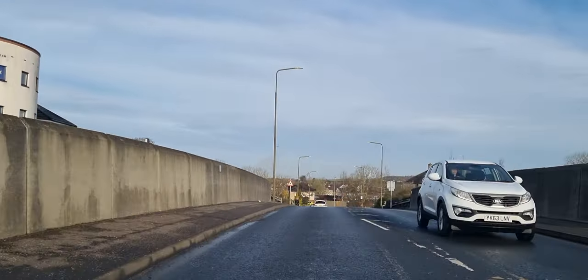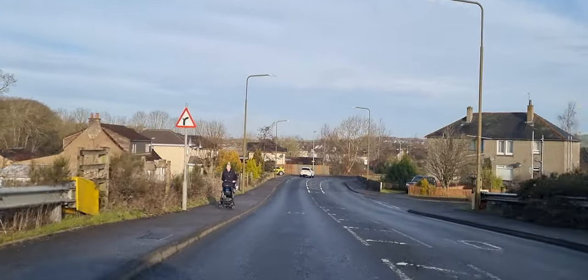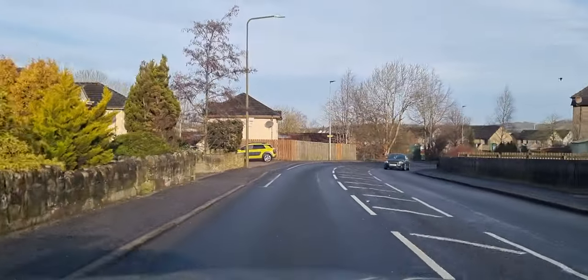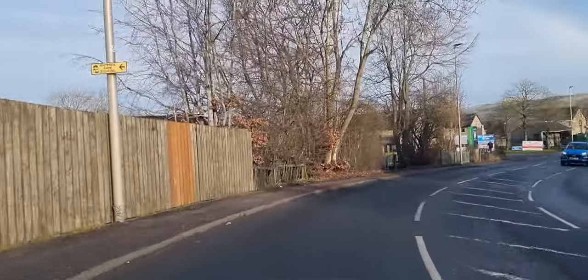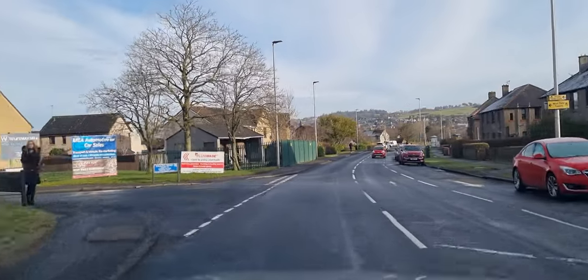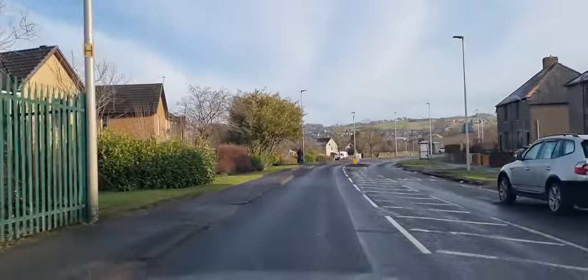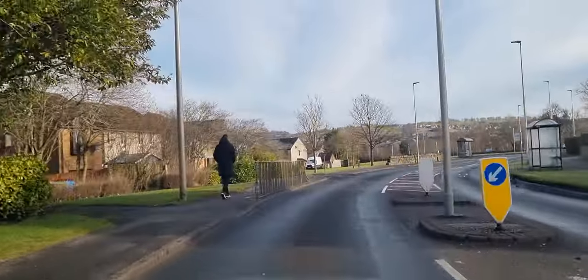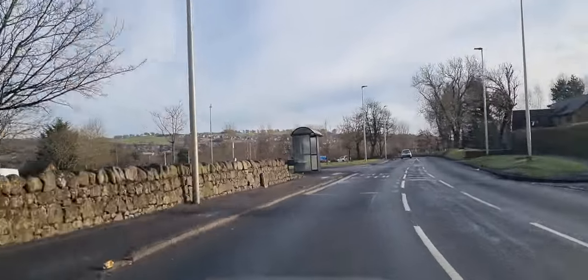So at the moment we're on Whitburn Road, and further down the road here you've got Morrison's supermarket, McDonald's. And this is a town that's got everything to offer for local people. You've got all your shops, banks, cafes. It's a nice place.